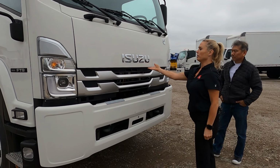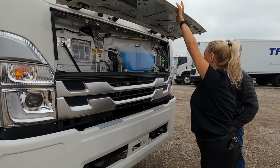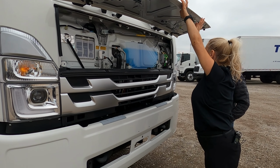Here is what we call the front panel. It's kind of like your front hood. It gives easy service access to the regular service items. You can actually prop this up.